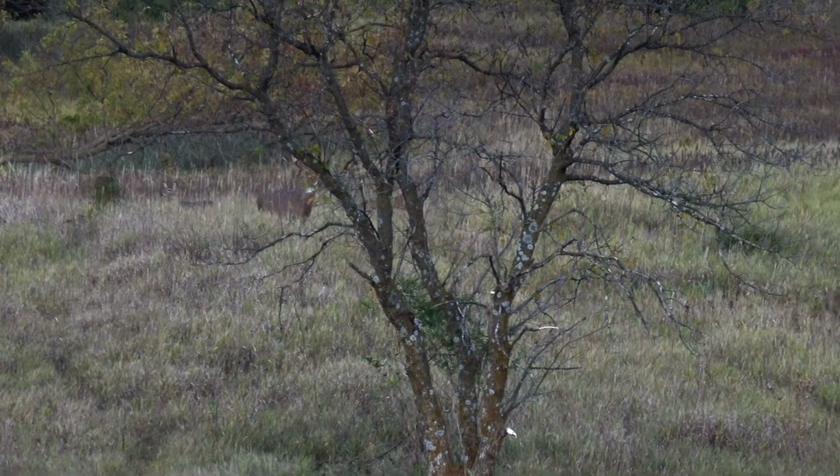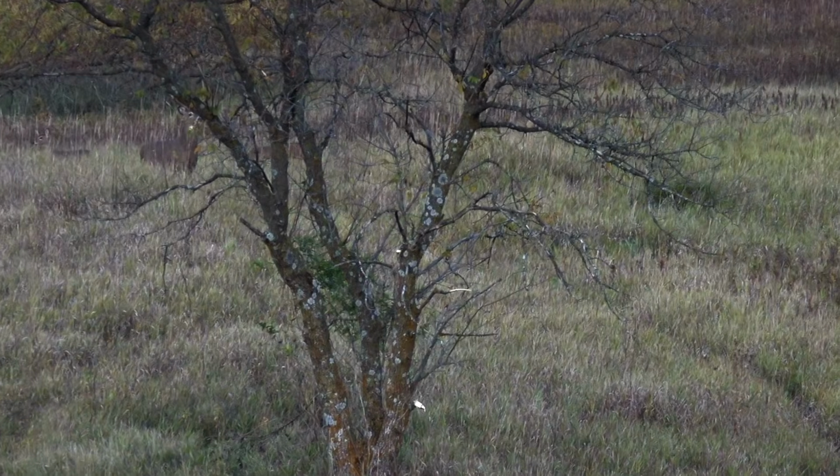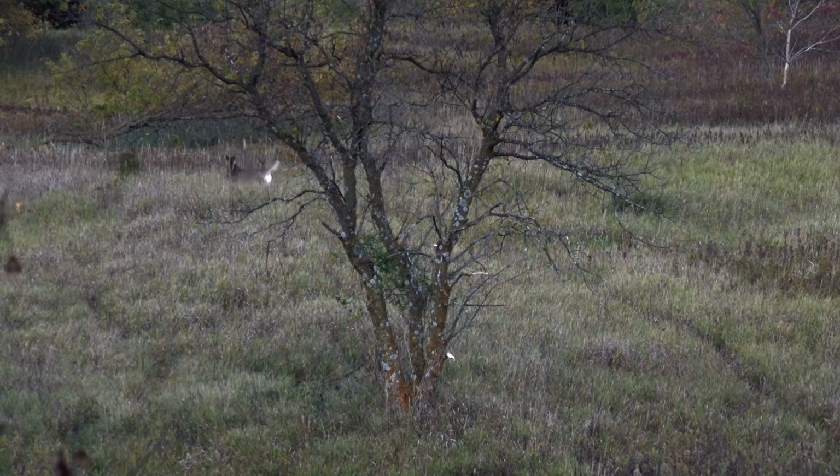And he's heading to that food source. I'm getting ready, and he lifts his head and starts looking around. And sure enough, I'm on this permission property with a lot of traffic, and somebody's walking trails over to my right and bumps him right out of the area.